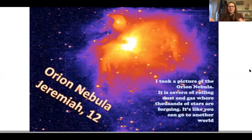This is a poem from one of our past students. I took a picture of the Orion Nebula. It's a cavern of roiling dust and gas where thousands of stars are forming. It's like you can go to another world. Right, so that's what this student thought when they wrote this poem. So you can be more creative, more descriptive, whatever you want to be, but this really helps students to look closely at their objects, to be thoughtful about what they are. It's a great way to deepen their engagement with the images.